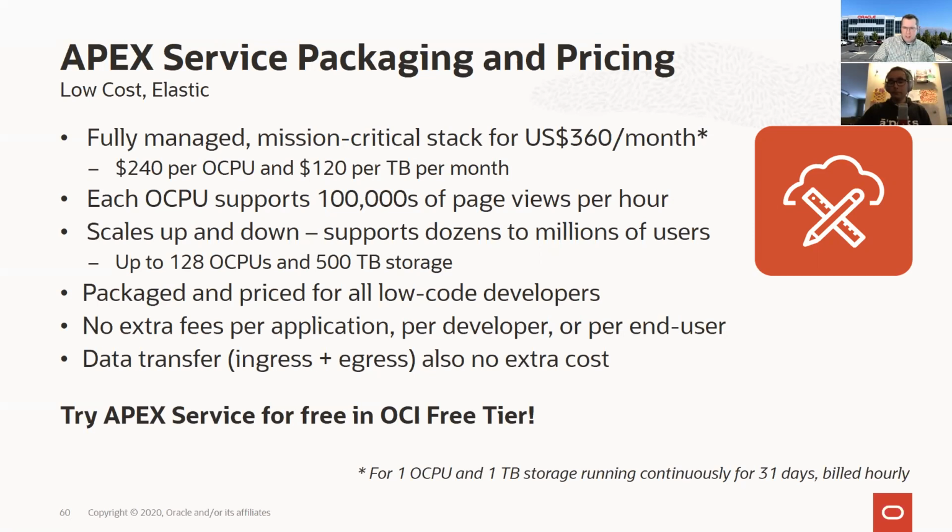Much like our other autonomous database offerings, this package has two components: the OCPU and the terabyte. For the OCPU, you can have one or more. For each OCPU, we bill hourly, but if you add up the hours for running continuously during a 31-day month, that comes out to about US $240 per month. For the terabyte of storage, it comes out to about US $120 per month. Add those together, and our starting price for this service, for one OCPU and 1 terabyte of storage, is about US $360 per month.